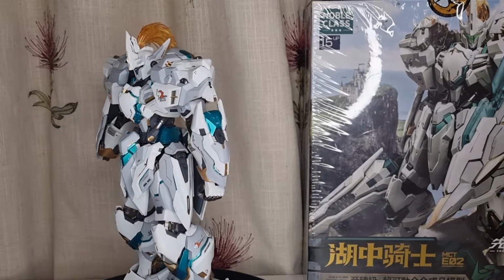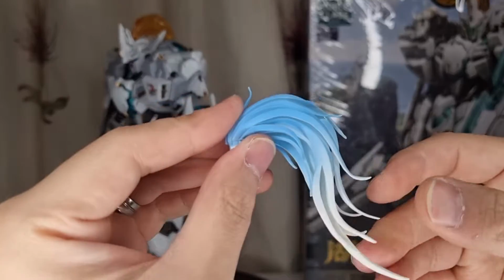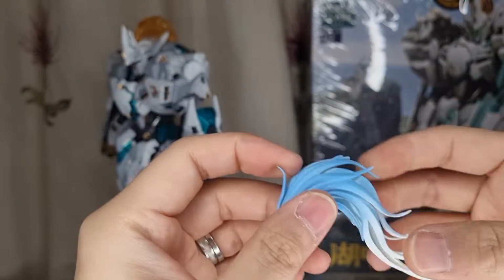Anyway, let's start with the accessories and everything. So let me take a pause on that. He comes with this spare head design, so you can have this one. In my case, I have this one as a surprise bonus. They also do a little surprise bonus as well.